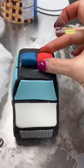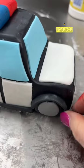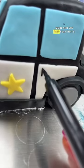Like I can still make the whole jail cell type thing, but for the car and the burglar and the police officer, I'm going to make them out of edible paper. This way it fits her budget more. And she said, yeah, that's cool.